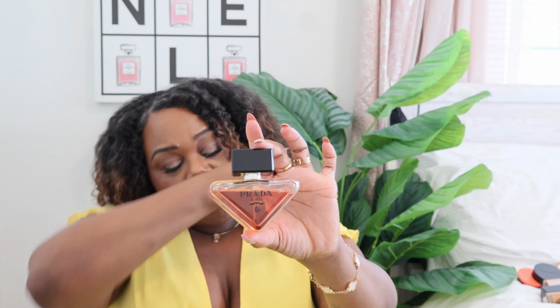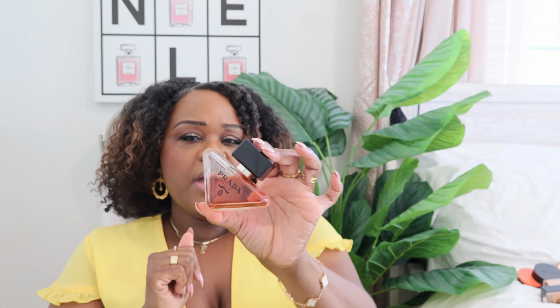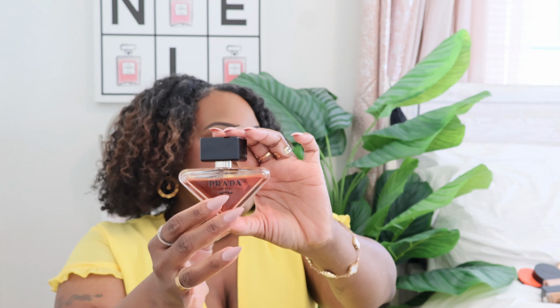So if you're looking for something that's going to smell good, the lasting power on this is pretty good too. I highly recommend you guys give this a try or go into Sephora and take a little sniff, see if it's what you like. But this is one of my favorites, guys. This bottle smells so good. This is one that I'll keep in my purse, and when it's time for me to freshen up, this is it right here. So this one right here is Prada Paradox Intense, guys.